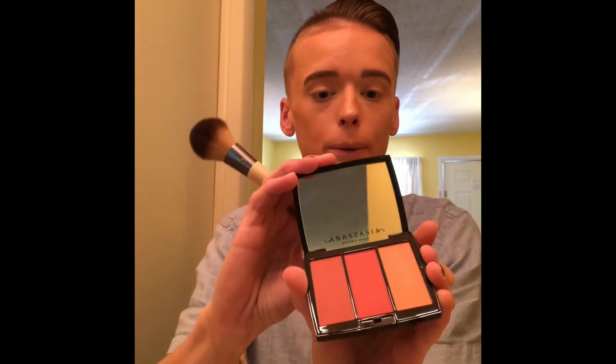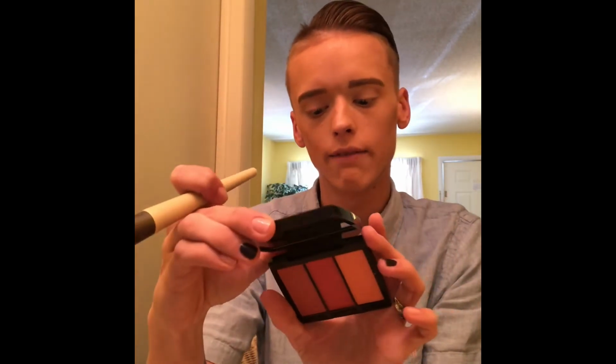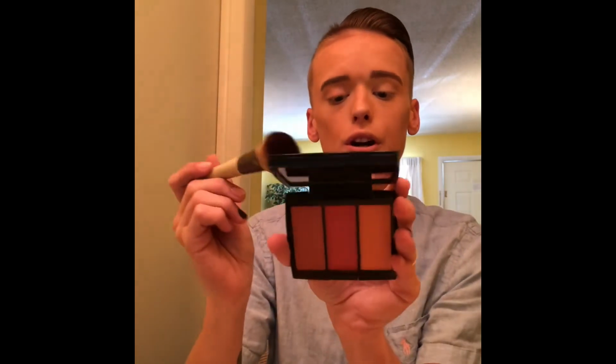So, the next step that I'm going to do today is just a little bit of blush on my cheeks. So I am going to go in with the Anastasia Beverly Hills Blush Trio. Absolutely love this one. And we're going to go for the color Ginger. I just do like 2 little swipes and a little tap tap.